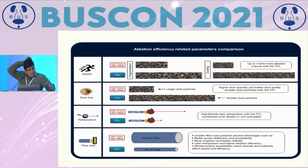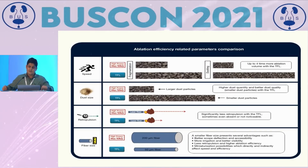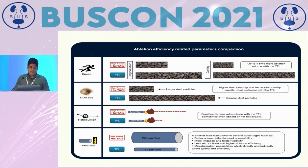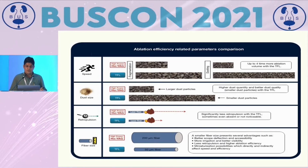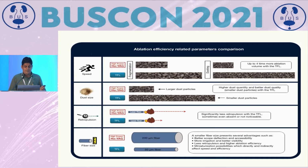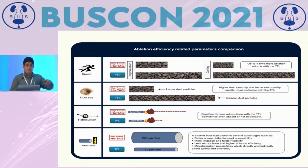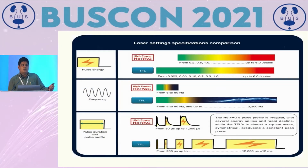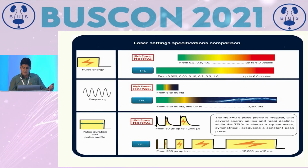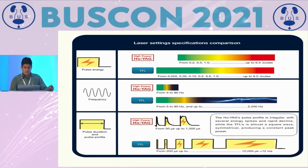In the article it has been explained about the speed, where TFL has up to 4 times more ablation than holmium, with a better dust quality, significantly absent retropulsion, and fibers as small as 50 micrometer diameter. Then laser setting: it provides a comprehensive set of laser settings which can modulate from 0.2 joules to 2 joules and frequency up to 2000 hertz.